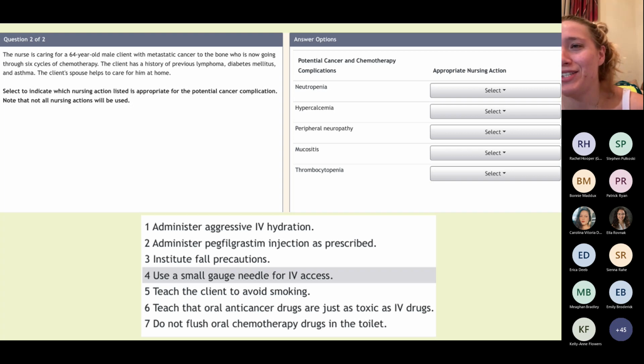So for this one, we are going to teach our patient to stop smoking. Essentially, mucositis is just irritation, inflammation, sores, lesions in the oral cavity. So that's what we're going to want to do.